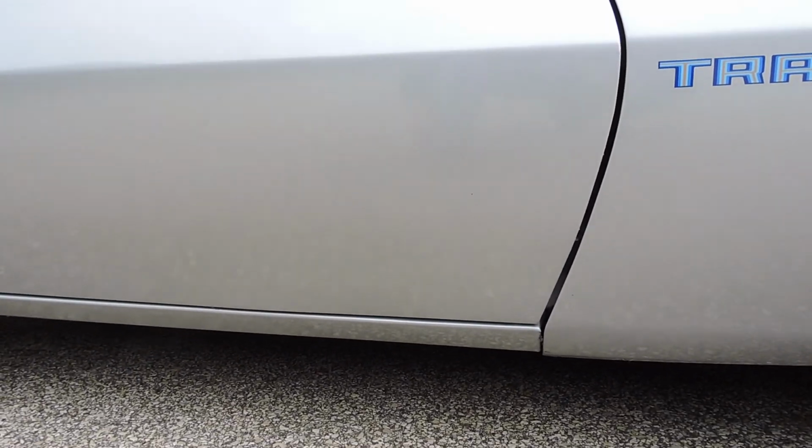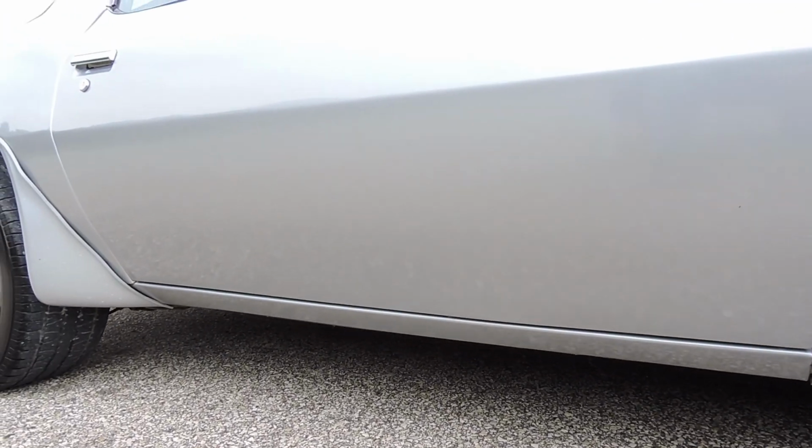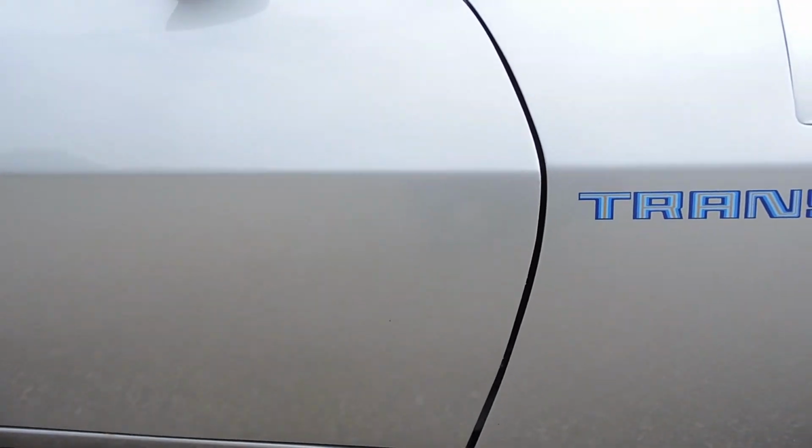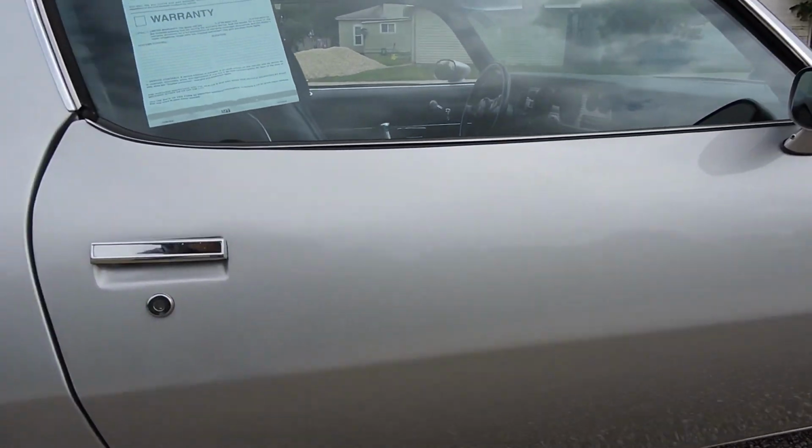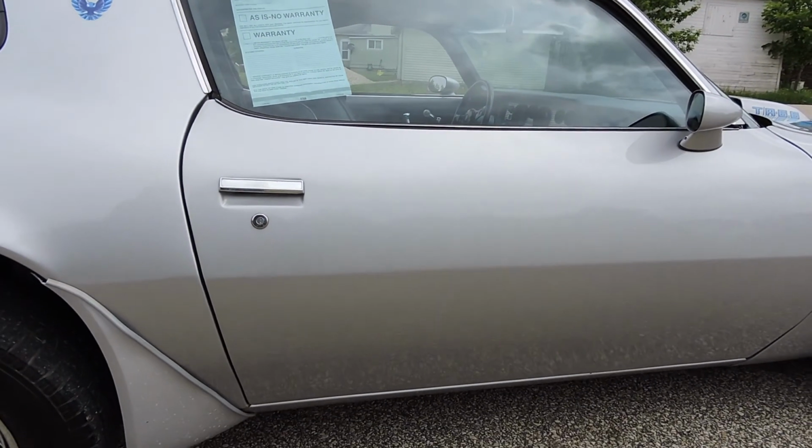Same thing on our rocker panel. The rocker panel has no blisters. Very solid. The same thing with the door. No blisters in the front or the rear. I don't see any chips in the front fender. No chips that I can see. Nope. No chips that I can see in the door either. So very clean.